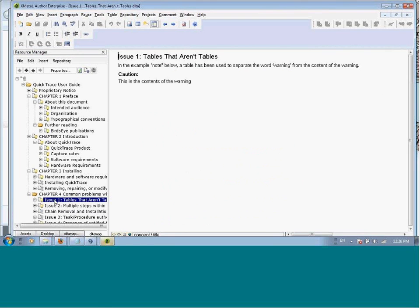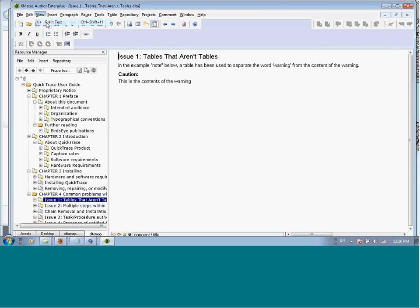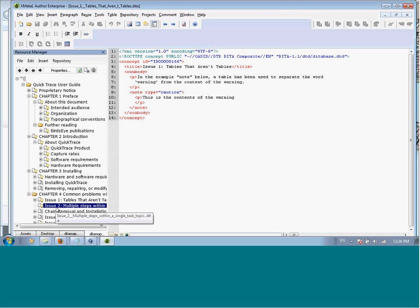Let's have a look at our table. Again, this was a warning in a table. Now, the table mark has been removed, and you can see that it's been put as a note of type caution. Now, the multiple steps with the same task. So it's actually broken it up. So we've got two that aren't tables.